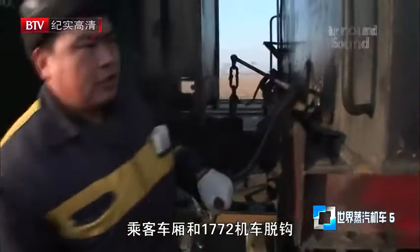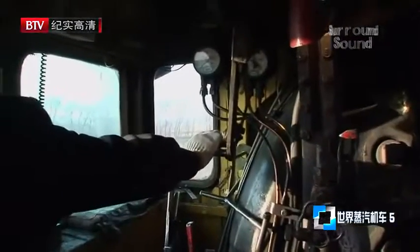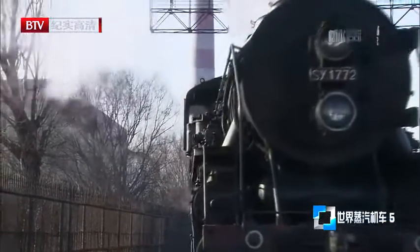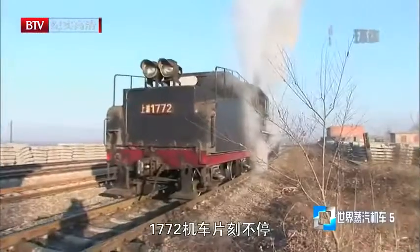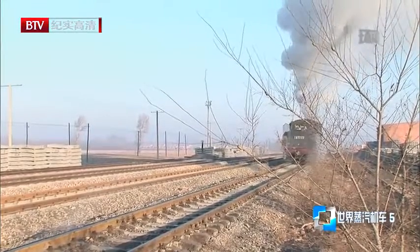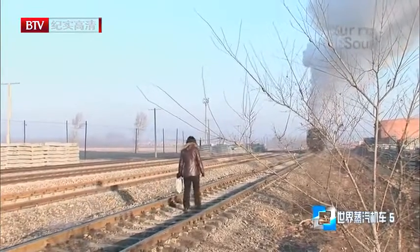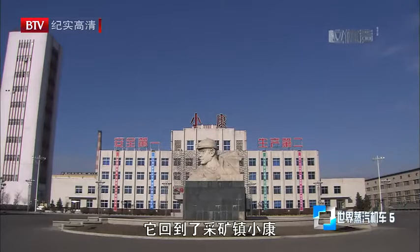The Locomotive 1772 is unhinged from the passenger car. The car will be towed by another locomotive that has been prepared for service. The 1772 is promptly returned to Xiaokang Station without a moment to spare. The vehicle has returned to Xiaokang, a mining town.